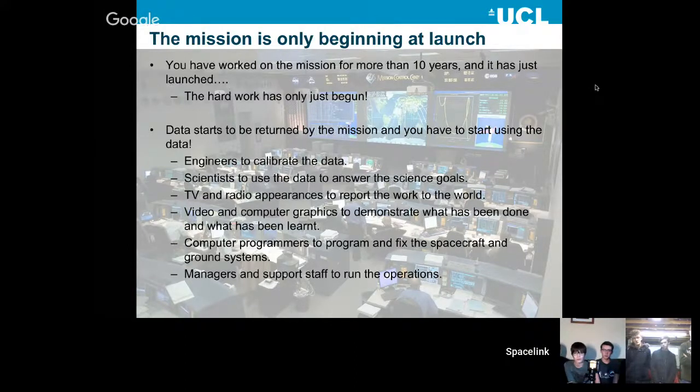You hopefully might go on TV or radio to report your results to the world. You need TV presenters, video experts, and computer graphics experts to demonstrate what has been done, because you can't see your spacecraft once it's in space, and to provide useful learning material to explain the science results that you have. You need computer programmers to program and fix the spacecraft, because it will keep breaking, and the ground systems that support that spacecraft. And you need managers and support staff to run the operations.